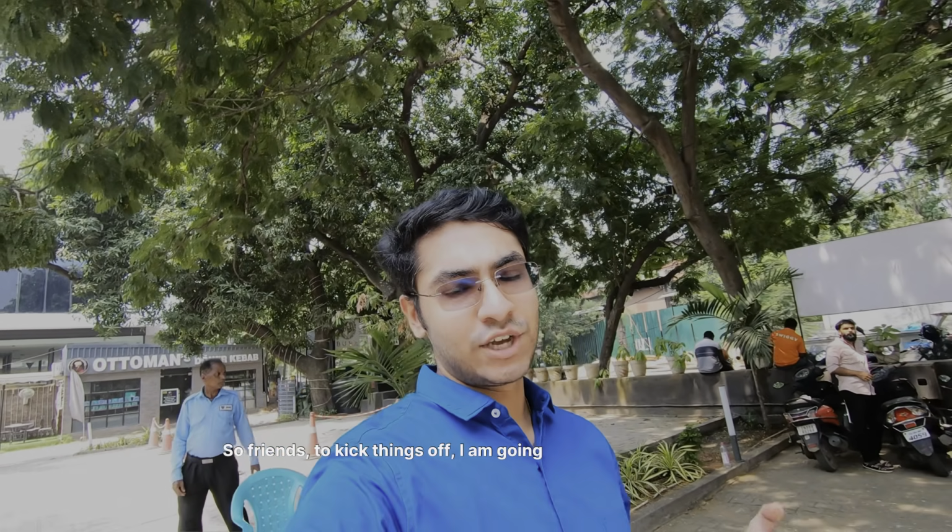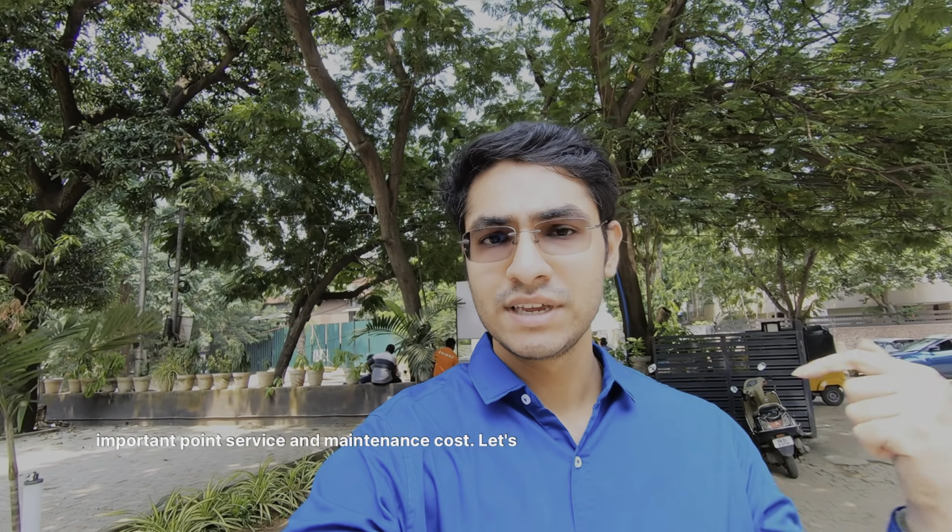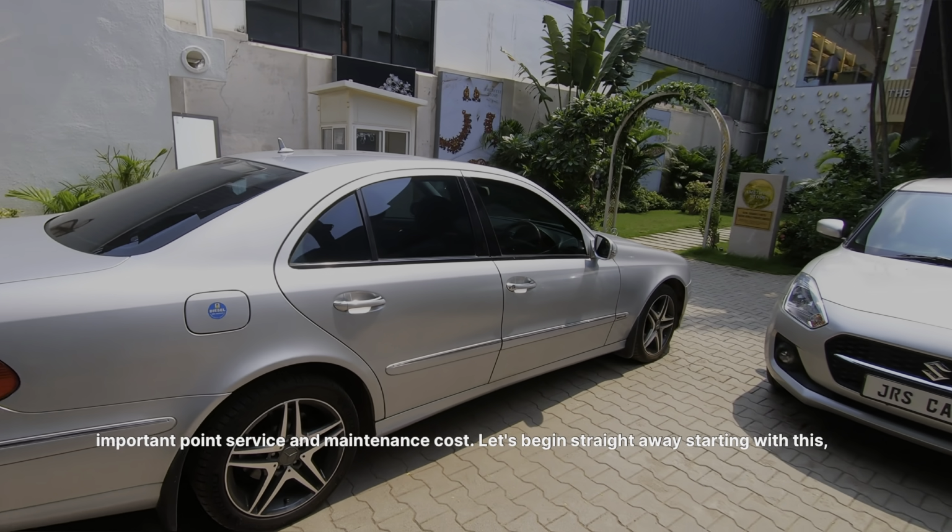So friends, to kick things off, I'm going to be grading these cars on 4 categories: styling, features and comfort, of course the driving experience, and the fourth most important point, service and maintenance cost. Let's begin straight away, starting with this, the beautiful E-Class.